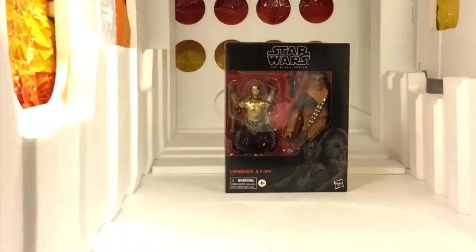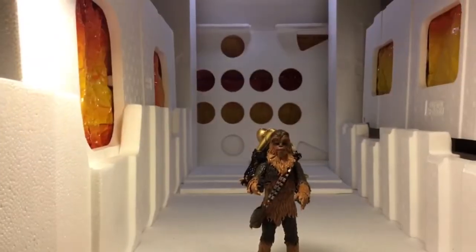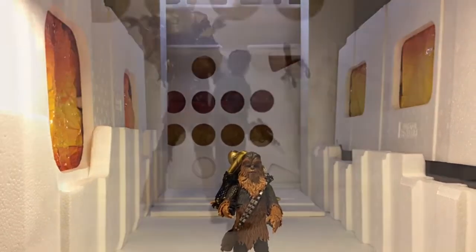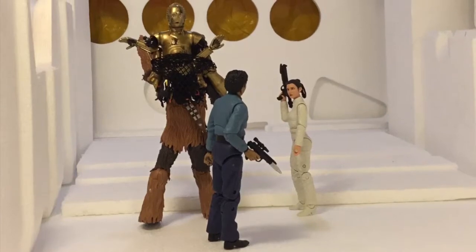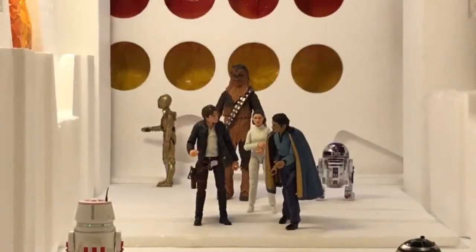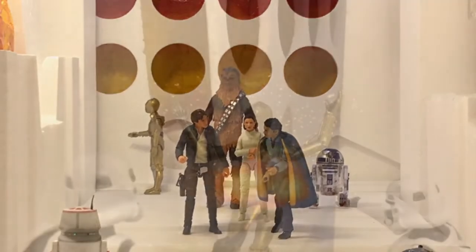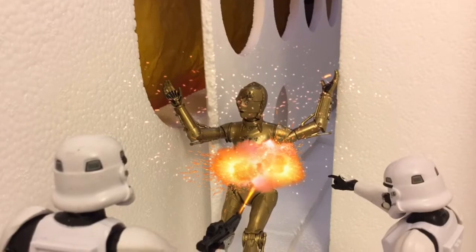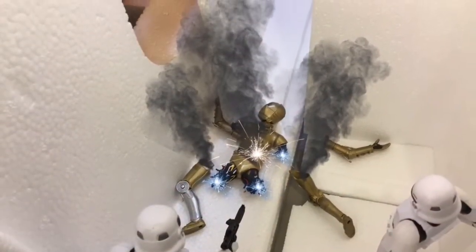Another highly anticipated figure for 2019 is the Bespin Chewie with C-3PO in netting. Straight from Empire Strikes Back, absolutely awesome figure set. The detail on Chewie is absolutely off the charts. And then of course you have the C-3PO with the damaged arms and the wiring, which is really, really cool and a great addition to this figure.